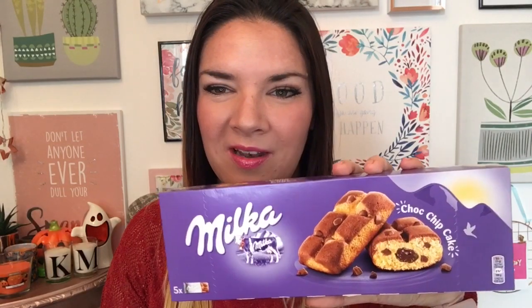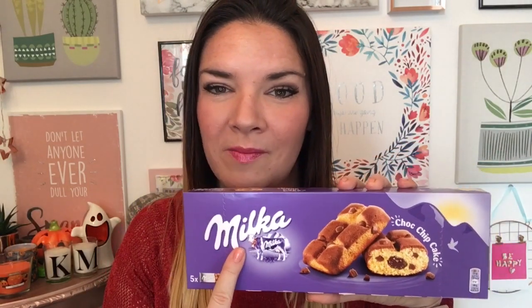And you just add water. 200 grams of this, and per serving, it's 122 calories. I really like the look of these, but it might be a little bit dangerous because this chocolate's amazing and it's in a little cake bar, so I might have to try one.